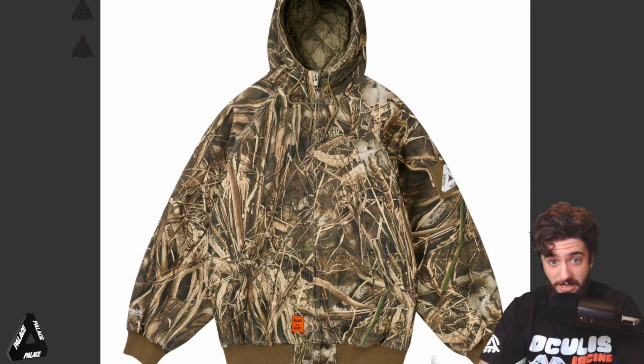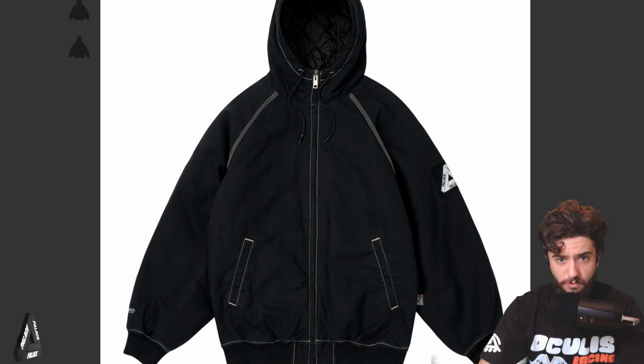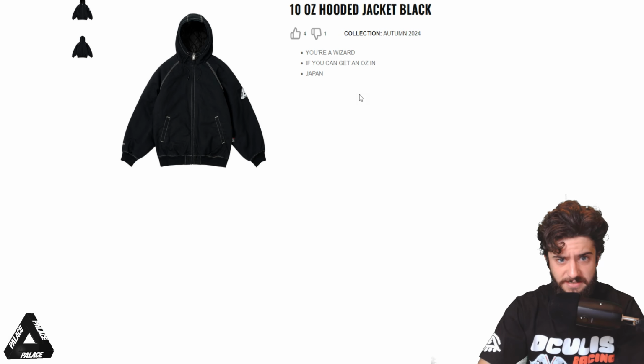We never really know until that day has come. But that 10-ounce Realtree hooded jacket is pretty sick. Holy cow, I really like the design of this work jacket right here. 10 ounces. You're a wizard if you can get an OZ in Japan. I would never smoke weed in Asia.